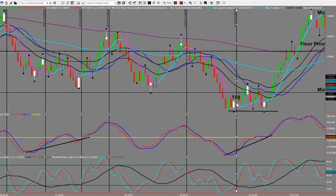The answer is yes. So do we have any red flag news announcements? Well, we need to check those. That's why I'm not going to say they're 100% mechanical, but they're pretty close because they're totally rules based. And we can see here we had a beautiful T89 that went up there, gave us a little T1.